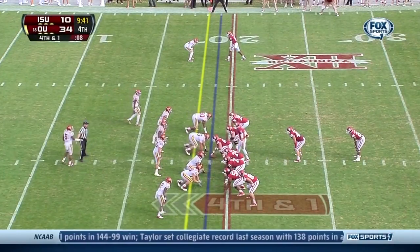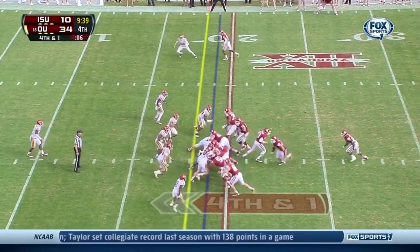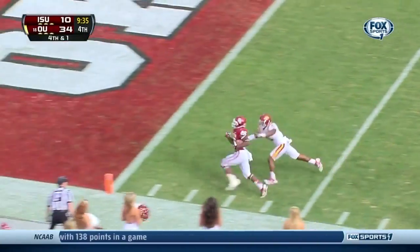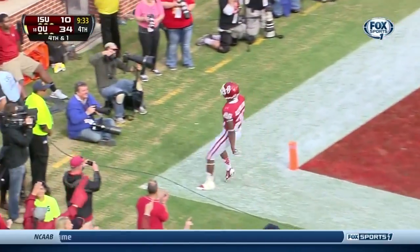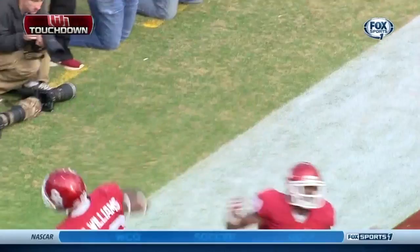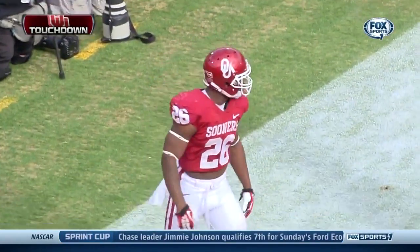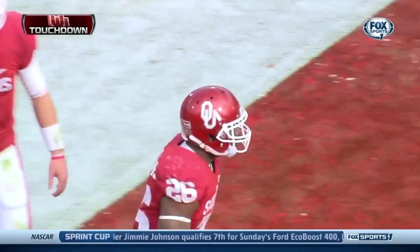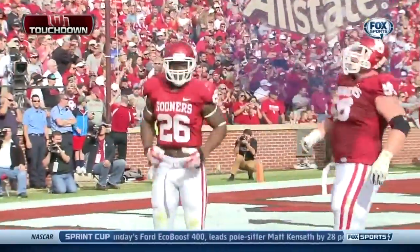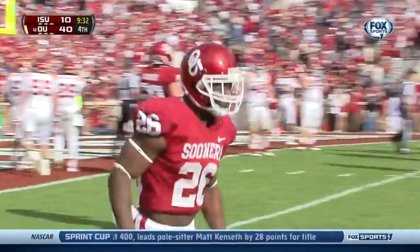Ripkowski got a heavier load with Millard out, leading Williams through the line. Williams breaking left. 2nd touchdown of the day, Damian Williams. Needed 1 on 4th down. He got 19.